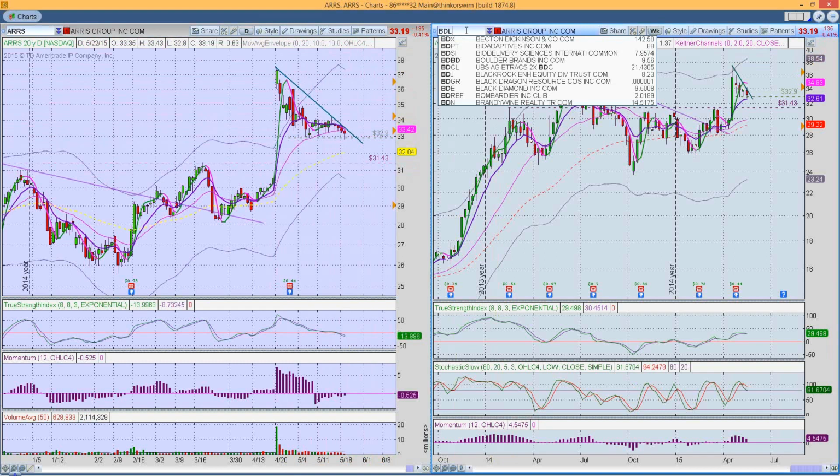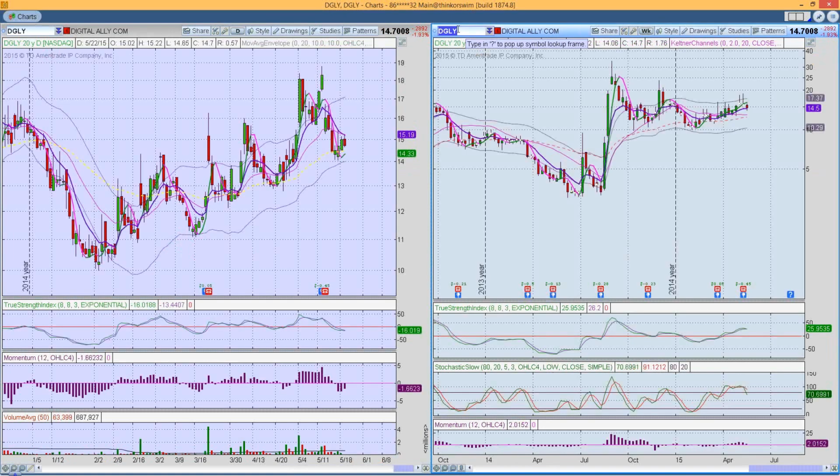Okay, DGLY. Okay, that's got okay average volume, and I'm not familiar with the stock, I'd have to do a stock checkup on it through the Investor's Business Daily page. But from a purely technical standpoint, it has come down here and is bouncing off of the 50. So if it drops below this level here, the $14 level, that's your swing low. And if you were going to get into the trade, that would be your stop.